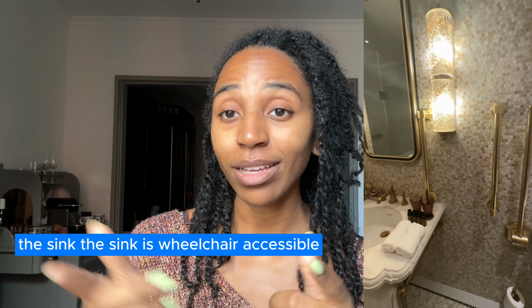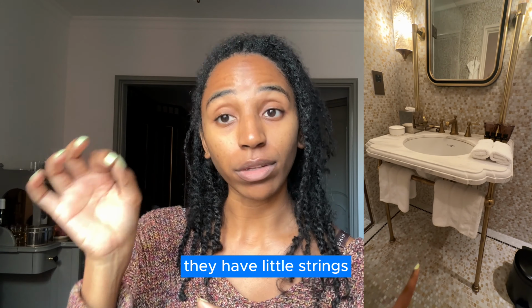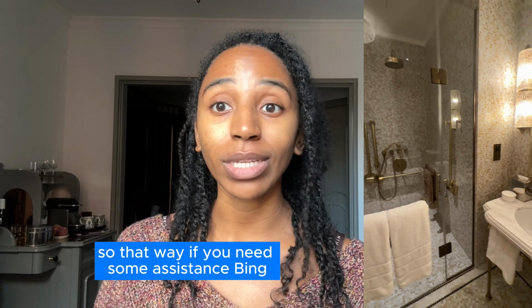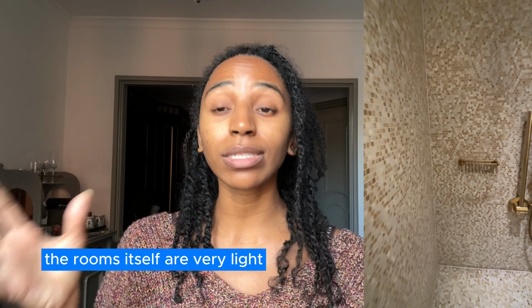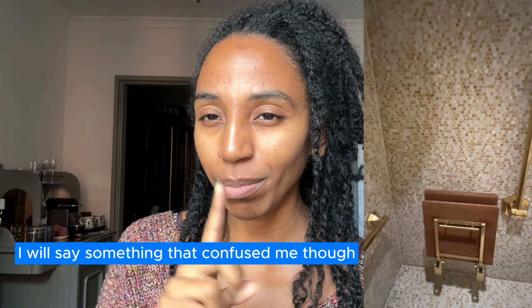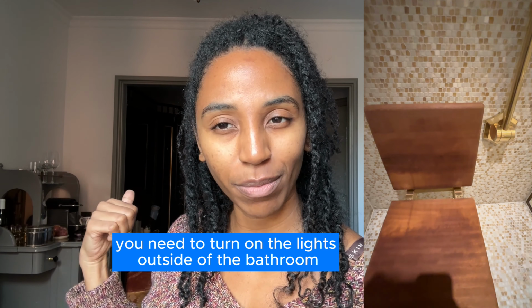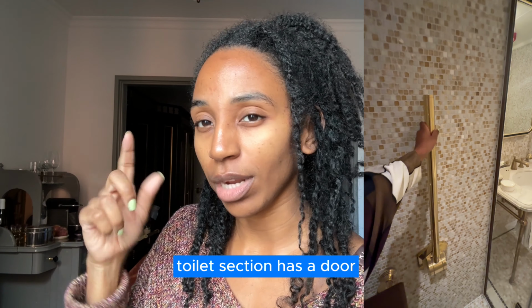The sink is wheelchair accessible. You can roll right under there. They have little strings, so that way if you need some assistance, bing, it's right there. The bathroom space, the rooms itself, are very light, bright, airy. I will say something that confused me though upon getting here is that you need to turn on the lights outside of the bathroom, and not every bathroom toilet section has a door.